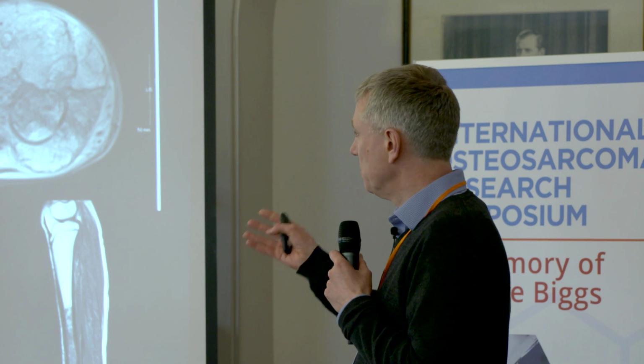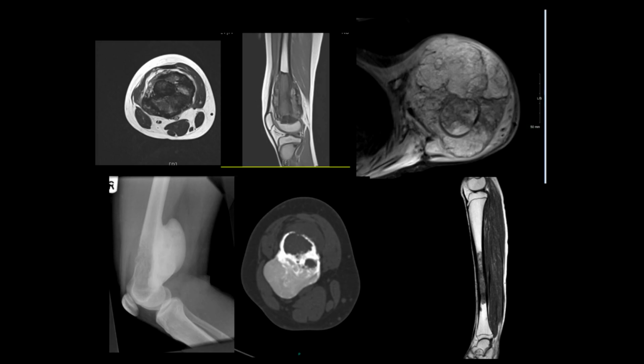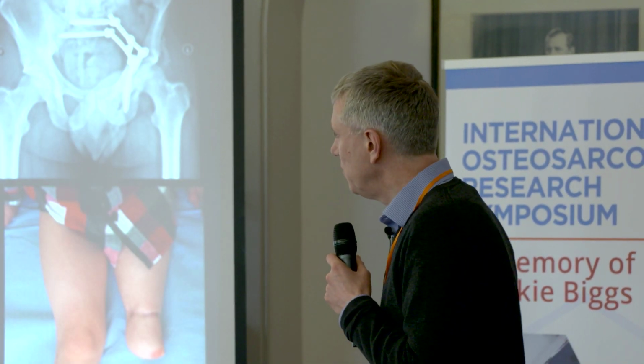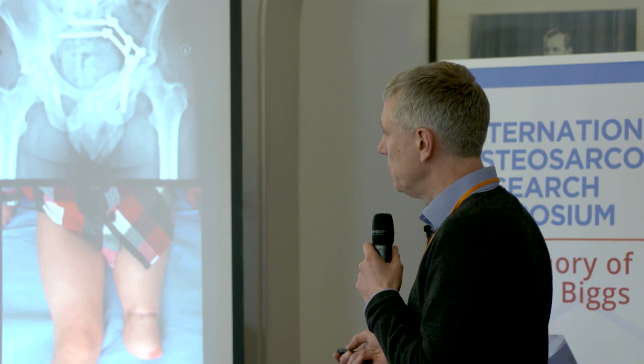This gives you an example of some of the tumours that we see. Here's an osteosarcoma in the distal femur. Here's another one in the distal femur. Here's a large one of the proximal humerus. Here's one in the mid-shaft of the tibia. And we do a range of procedures. We can replace major long bones with endoprostheses. That would be our standard operation.